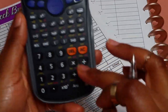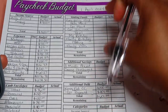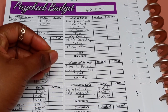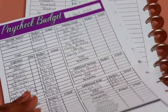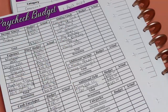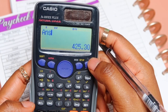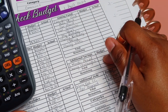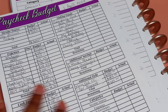$1,026.30. All right, so minus 601 equals 425, which is what we're going to be using between our sinking funds and our saving challenges. So yeah, it might seem like a lot, but you know, it makes sense. That's why I explain all of these things to you guys, so you can understand them. All right, okay, so now we have $425.30 going on here, okay? And we are dividing up between our sinking funds and our additional savings, which is our 1 month ahead and our saving challenges.